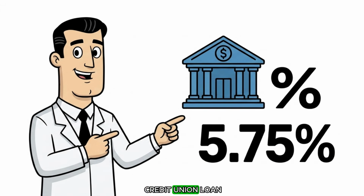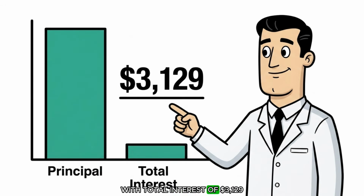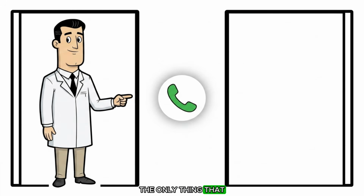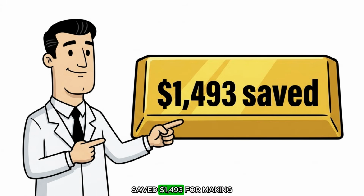Walk in with a credit union loan you arranged yourself at 5.75% instead, and your payment drops slightly to $1,041 a month, with total interest of $3,129. Same car, same price, same down payment. The only thing that changed is who you asked first. And that one decision, asking your own bank before you ever sat down with a finance manager, saved $1,493 for making a phone call.